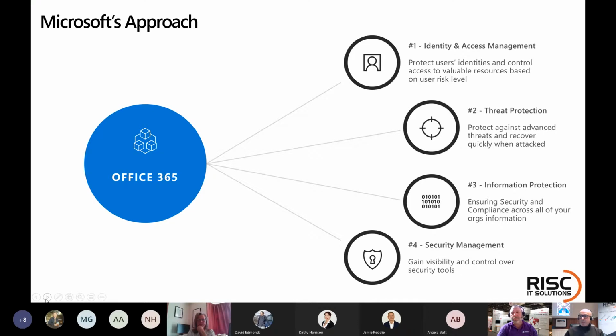Information protection is all around making sure that your data doesn't leak out of your organization if it's sensitive or confidential, to make sure people don't disclose information that they shouldn't. So things like credit card details, so data loss prevention, if you've come across that, DLP is a big area of that. So that's around the whole information protection area. And then finally, what we call security management. That's getting visibility of how secure you are as an organization, and more importantly, steps you can take to improve that visibility.